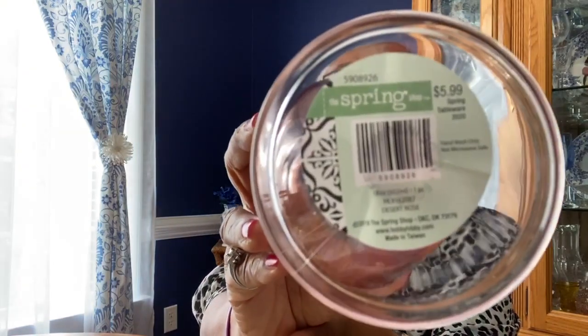So they're perfect for smoothies and any kind of drinks. I'm going to put them on a bar cart. I thought they'd be really pretty, and I got six of these, and they were $5.99, and they were half off. So I got six of these, and that is it from Hobby Lobby.